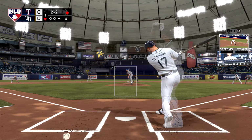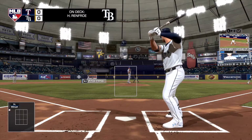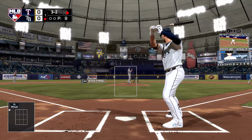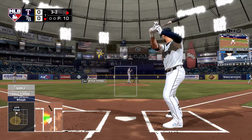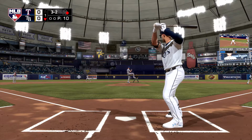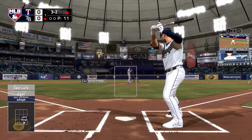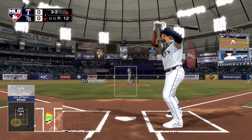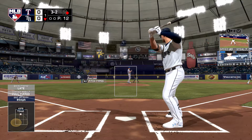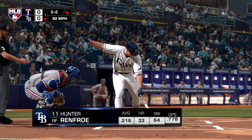Working for the punch out and the offering. Hunter Renfroe is on deck. The 3-2 pitch. Full count still. Here comes the payoff pitch. And he will take ball 4. First and second now with nobody out.